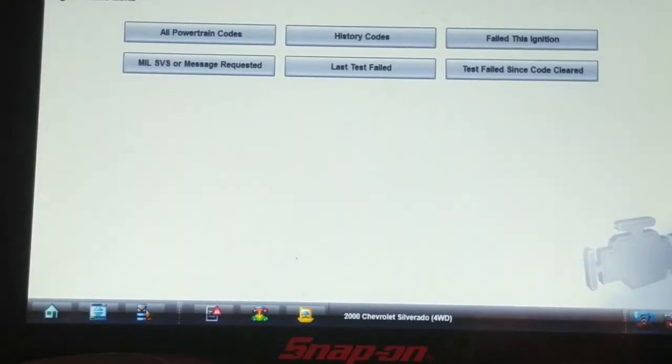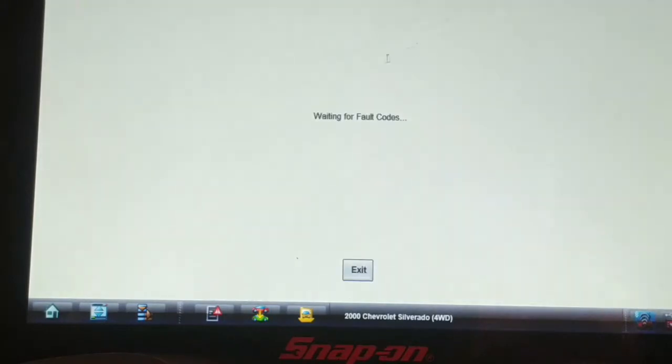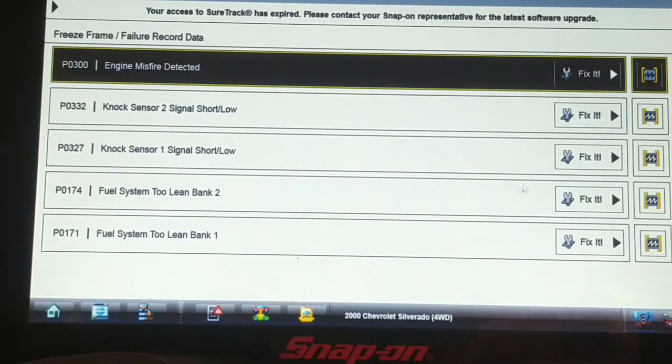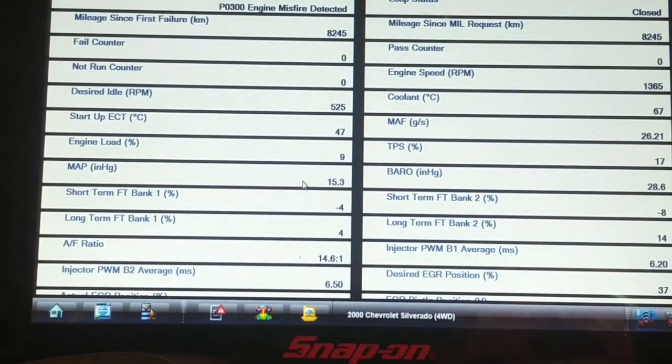Before we clear the codes, I want to look at freeze frame data for the misfire and see if it was just the last key cycle. GM supports enhanced freeze frame and failure records, so let's have a look at misfire detection here. If you clear the codes, you're going to lose all this data, so it's always wise to view this, possibly record this. I'm curious about short-term fuel trim.